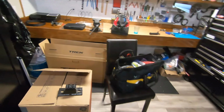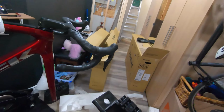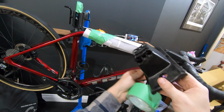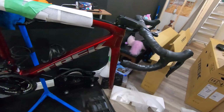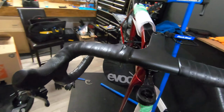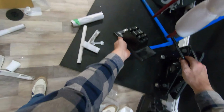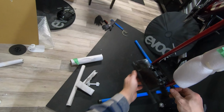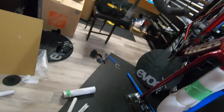Okay, let me show you this really cool part that Trek gave me. And what this does is you hold your fork, it makes sure your fork doesn't collapse and holds your bike onto the bottom of the box. And it just uses your through axle like so. Yeah, that looks much better. Okay, so we got that on right.